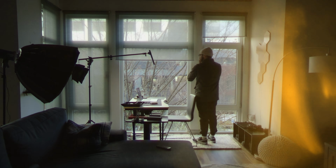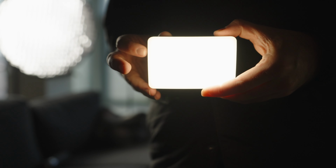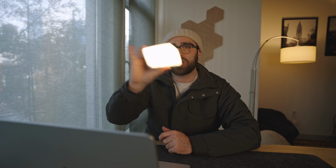And with this diffusion, you need a little bit more light. And I always shoot this light a little bit more yellow so it can match this backlight, which I'll get into a little bit later. But this lights up this side of my face just a tad. And this is the Aputure MC RGB LED. And I mean, I'll take it off right here. It is a small light, and it lights me up just the amount I need it to.